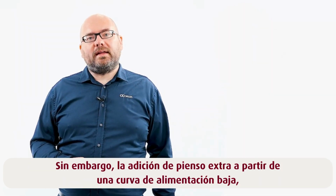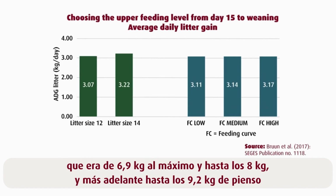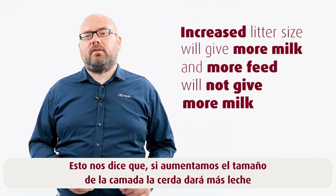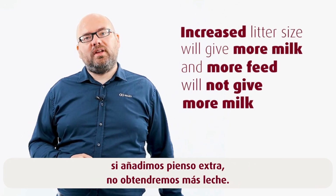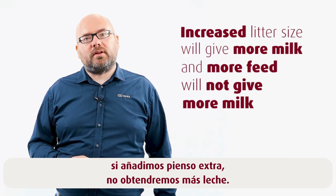However, adding extra feed, going from a low feeding curve that was 6.9 kilo at maximum, until 8 kilo and further on to 9.2 kilo, that actually did not affect the average daily litter gain significantly. So this tells us that if we increase the litter size, the sow will give more milk. If we add extra feed, we don't get any more milk out of that.